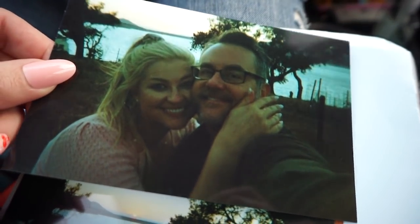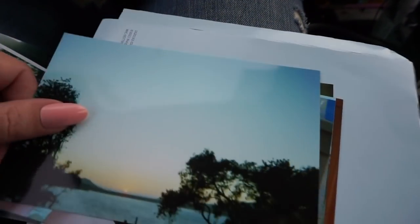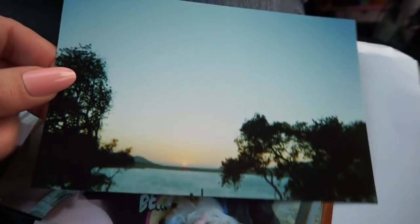These photos look so vintage. Shooting actual film with a low quality camera is just, it's the original Instagram. Taking selfies on the back porch.